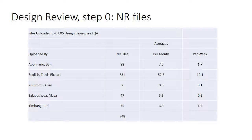And so now we actually get into design review, and this is step 0, which is really a super important step. We've always had this conversation among the team about the non-applicable projects and applicable projects. I mean, we had that, I think, the first year that I was here. We were talking about non-applicable and applicable and trying to estimate numbers around those things. And so this is really a huge step for us, identifying the 800 projects that we are not going to review so that we can then focus on the 200 projects that we do want to review.